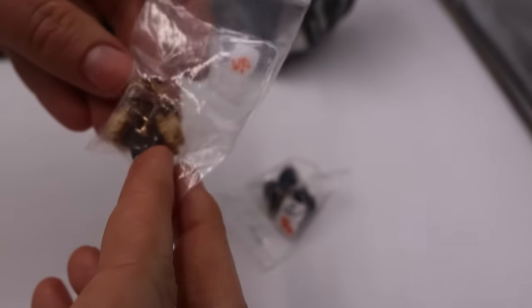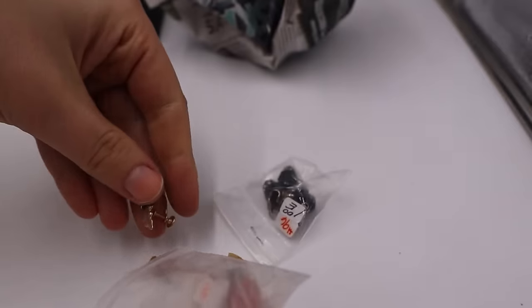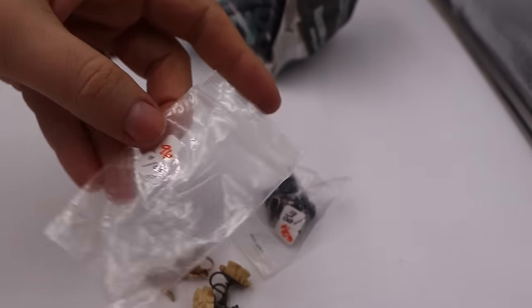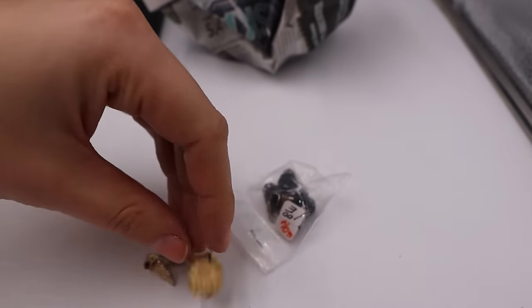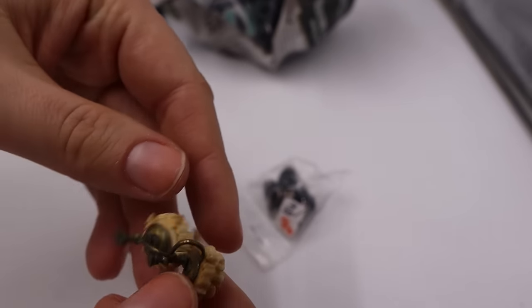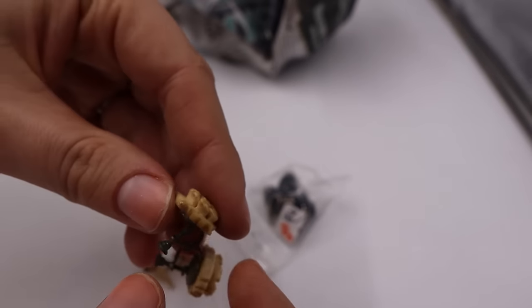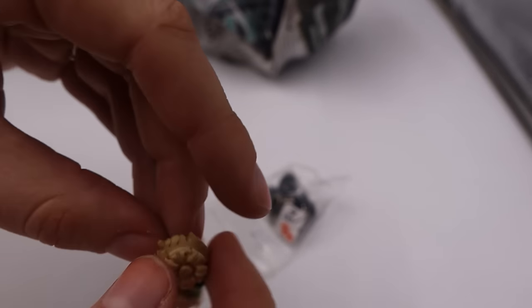Then we got these carved flowers. These look like carved, oh, let's just see. If they're cold, then they're not going to be the carved celluloid. Oh, we have a couple earrings in here. So $1 for two pairs of earrings. Yay, I didn't even know those were in there. And then these look very, very old, like 1930s-ish. Oh my gosh, maybe earlier.